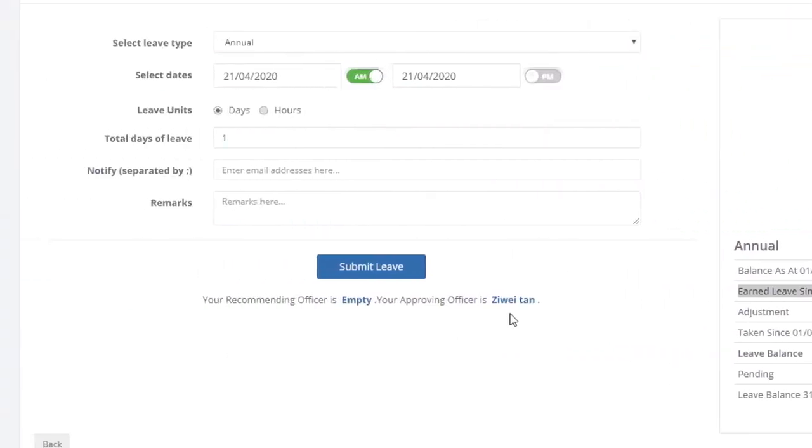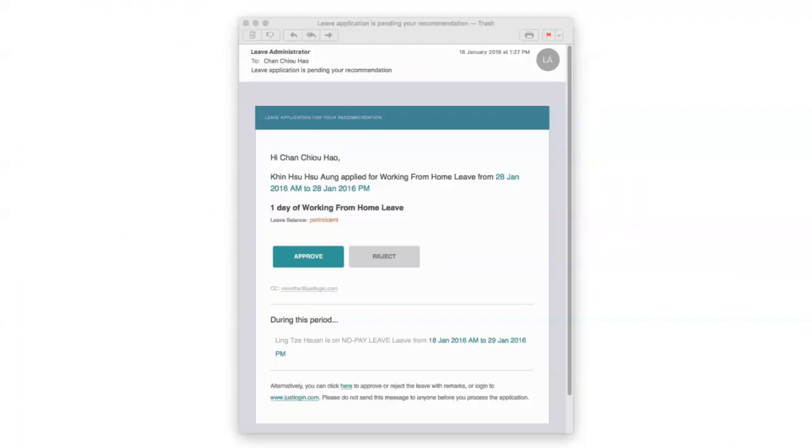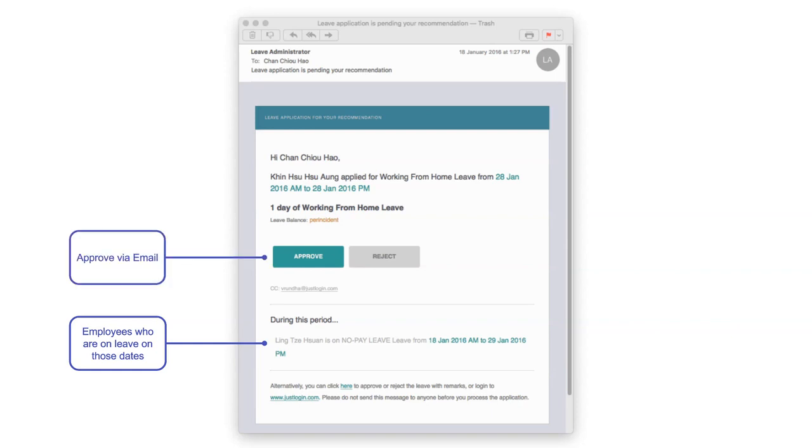Over here, you can see the 2 levels of approval. Here, there's only one approving officer, but you can set up a second one if you so desire. After clicking Submit, your admin or approving officer will receive a notification and email. In the email, they'll be able to see any other staff taking leave at the same time to prevent understaffing, and they can directly approve within the email. Once they click Approve, you'll receive a notification that your leave has been approved.